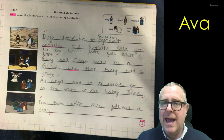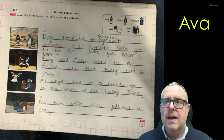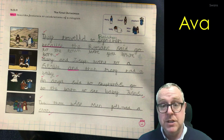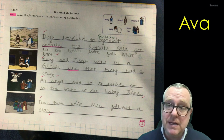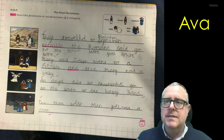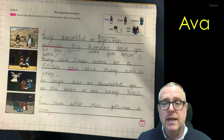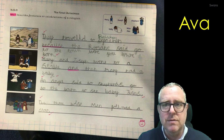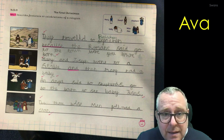After Lily, we've got Ava in Swan's class. She shows reflectiveness in her learning. So she thinks about what she's learning and then she uses feedback to improve her work, taking pride in producing really good quality work. And you can see that there with her writing. I think you'll agree with me that it's fantastic.